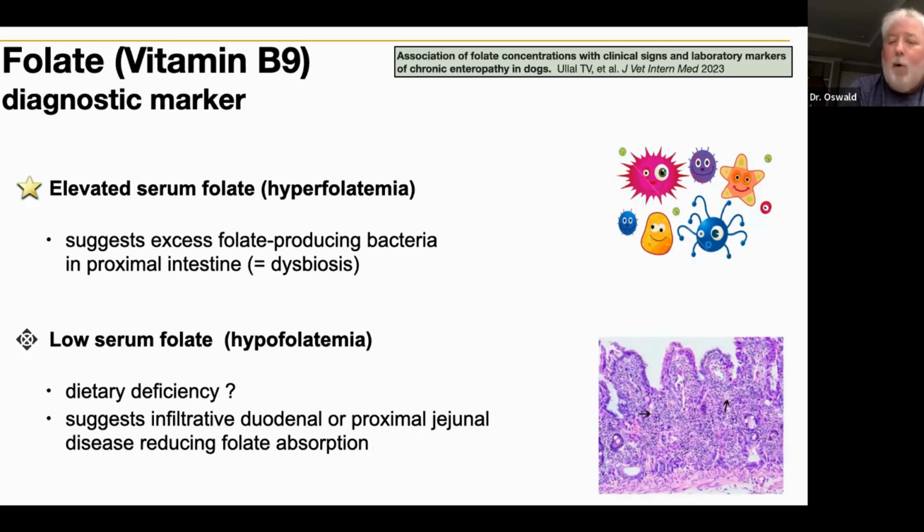Now, low serum folates are important as well. If you don't have enough folate in your system, that tells us there's a block. There's a block in absorbing it, because we always know you're taking in enough. Between your bacteria and what you're eating, you're never going to be dietary deficient.